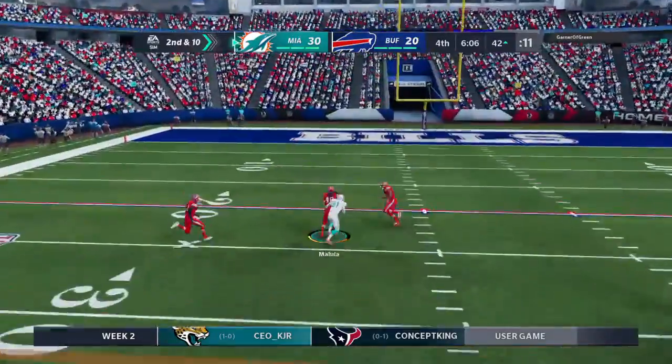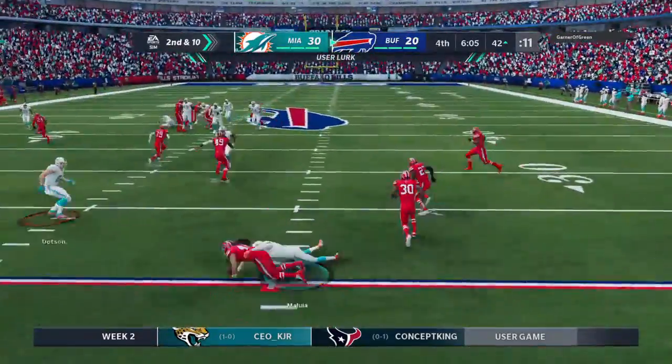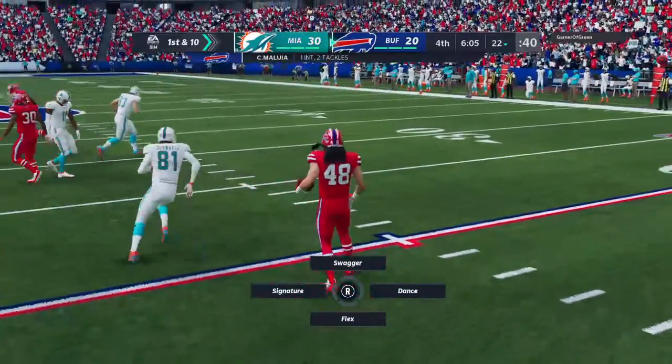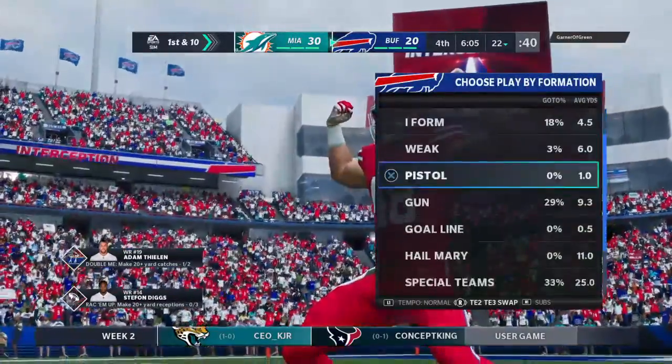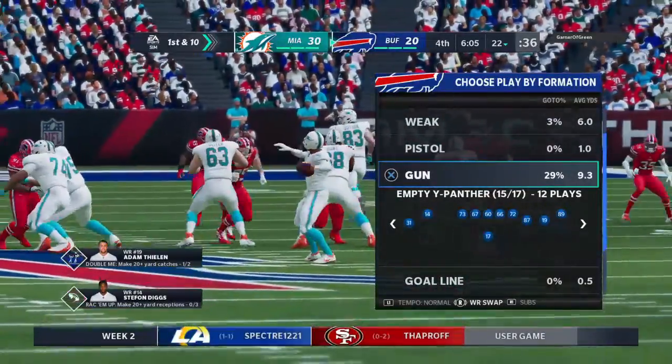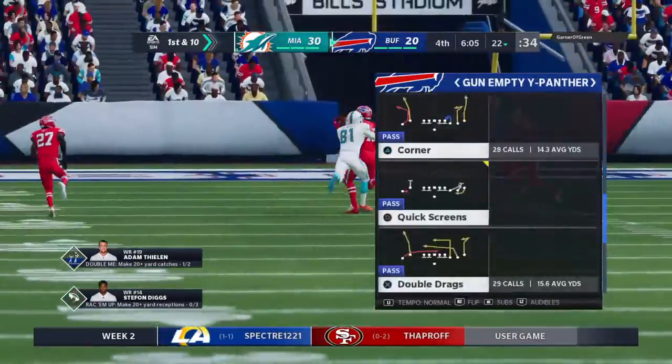On second down, Tua. And intercepted. Maybe the turning point they need. Picked off at the 22. And they're going to take over right there at the 22-yard line. The Bills take over first and 10 at their own 22-yard line.